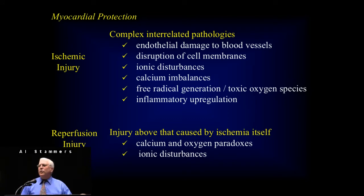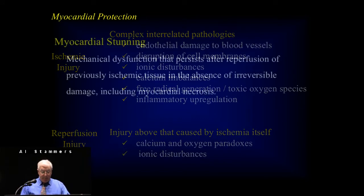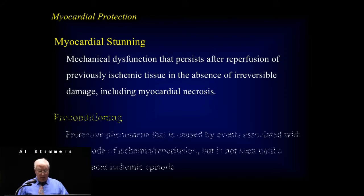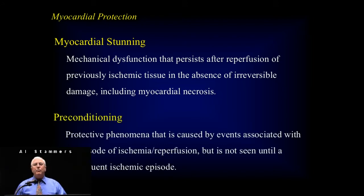And these, if you look historically, were described as the oxygen and calcium paradoxes. When we look at some of the other terms that are out there, myocardial stunning, those who practice with ECMO or VADs know this very well. The reason we put patients on long-term circulatory support is to hopefully recover the heart if it's not a bridge to transplant. And then last year at this meeting, we talked a little bit about preconditioning.